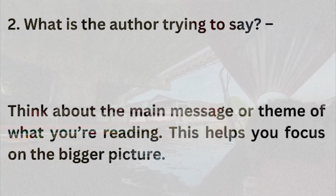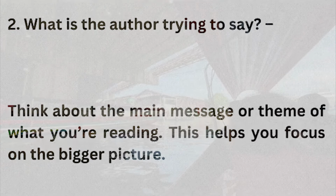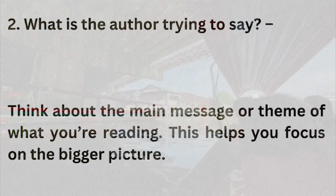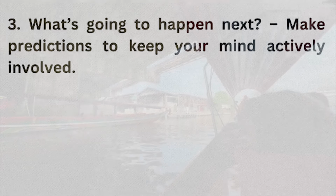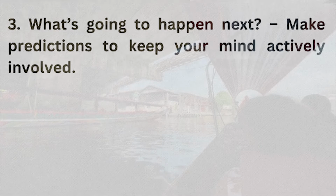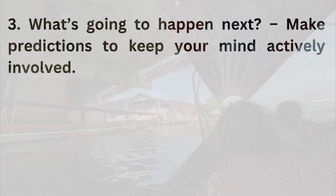2. What is the author trying to say? Think about the main message or theme of what you're reading. This helps you focus on the bigger picture. 3. What's going to happen next? Make predictions to keep your mind actively involved.